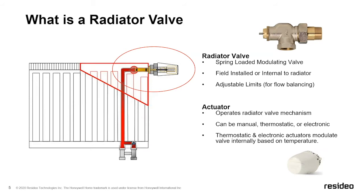So the actuator, we've got a lot of different types, but really all it does from a very basic standpoint is open or close that piston, which is going to allow water to either get held up and not enter the radiator or continue on at a certain percentage of flow. So those actuators can be either manual, thermostatic, or even electronic. Typically, we see thermostatic and electronic actuators because those are what automatically control the radiator temperature. So it does it off the air temp around it. And we'll talk about actuators in more detail shortly.